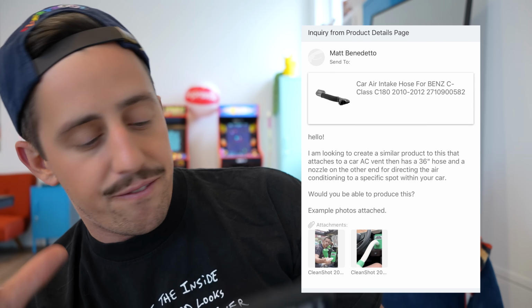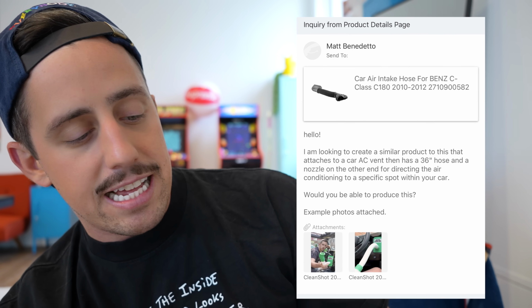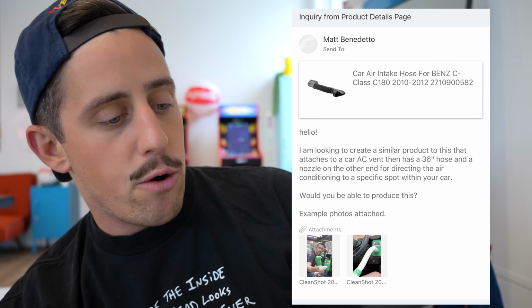So I hit them up and I'm just like, hey, I'm looking to make a similar product to this. It fits on an AC vent. It kind of has that same retractable hose. Here are some photos of it. Would you be able to produce this? And they did reply and they said, yes, how many pieces do you need? I just said 1 to 5,000 just to throw a number out there to get started.